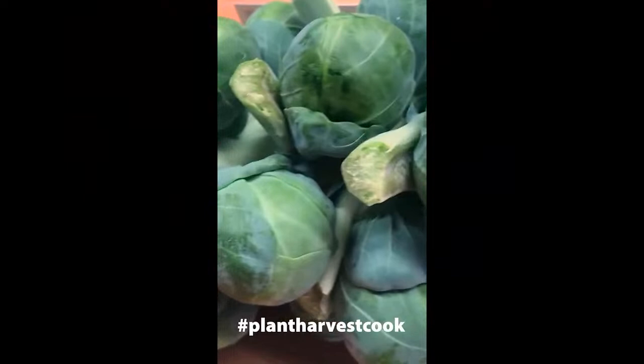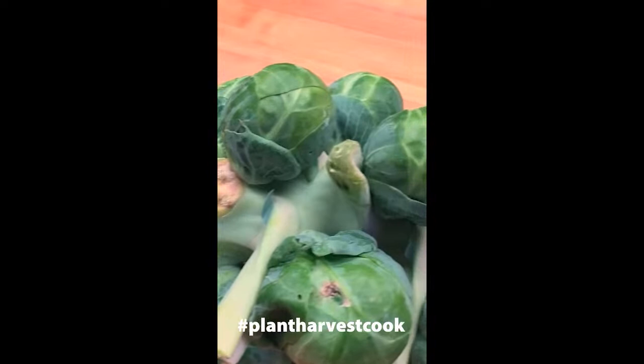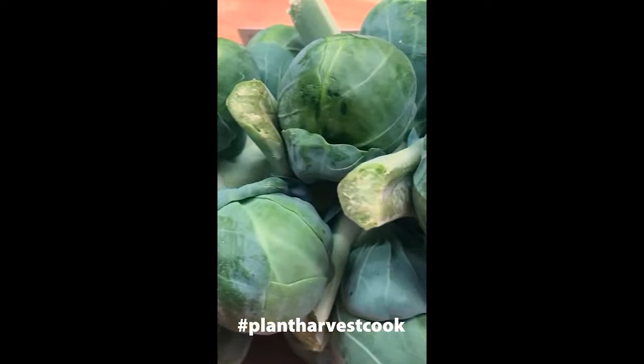Brussels sprouts are a favorite for Thanksgiving, and when I get them on the stalk, they are very, very fresh. You can buy them like this in your grocery store or at your farmer's market, and you just snip them off, and I like to roast them. You can find recipes for Brussels sprouts on the Ciao Italia website. So make this one of the sides for Thanksgiving.